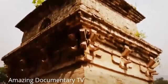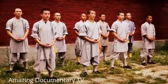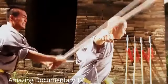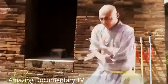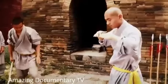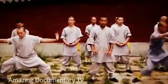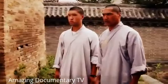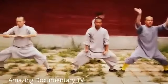For the monks, the Pagoda Forest isn't just a place of prayer and quiet contemplation. It's also a training ground. My next challenge at Shaolin Temple is to learn what is possibly the toughest skill of all, hard style Qigong, a type of breathing exercise that focuses the mind and is meant to give you power over your qi, or life energy. Once mastered, you can literally transform into a human shield.